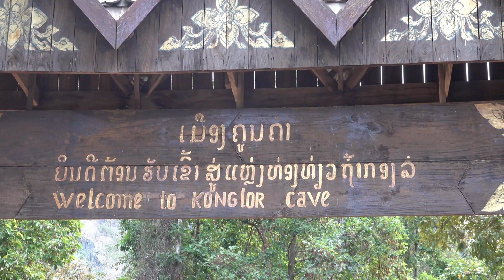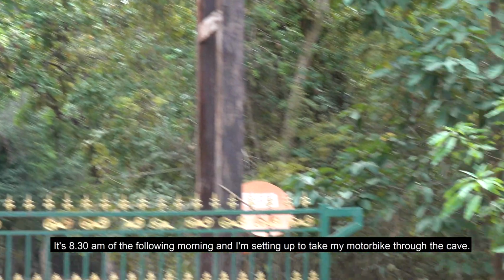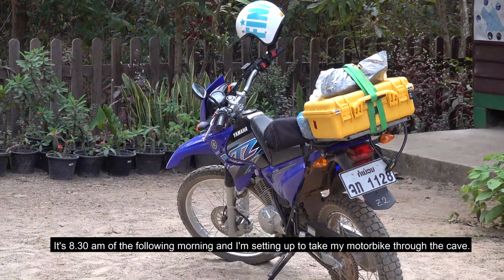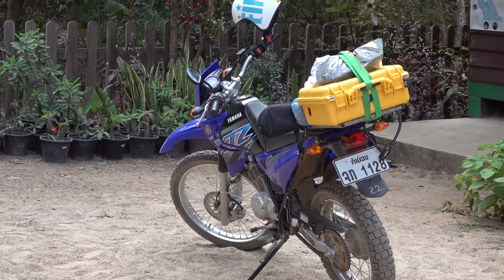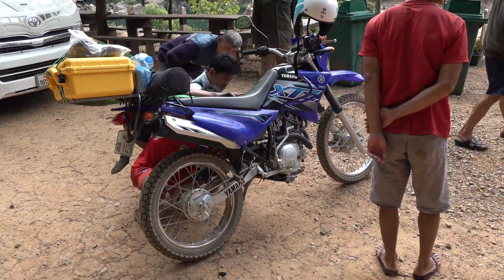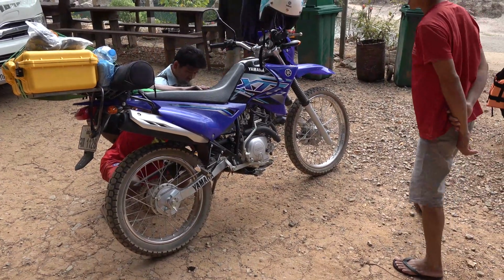Okay, I've just paid 300,000 kip to take my motorbike through Kong Lor Cave. The starting point is about a kilometre down the road there. Okay, the boys are just talking about how they're going to get the motorbike down the slope and around the lagoon.